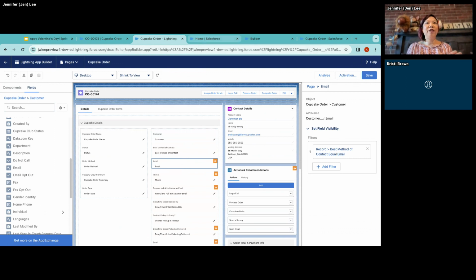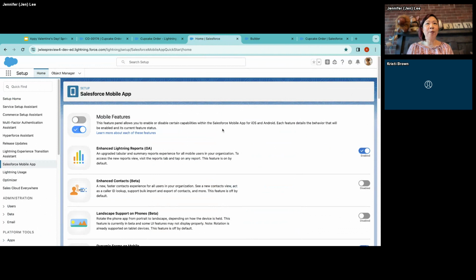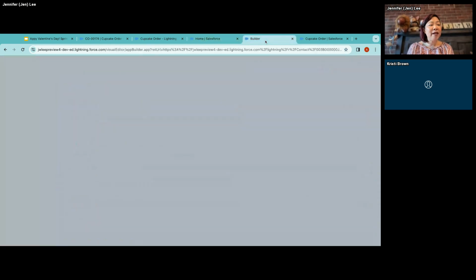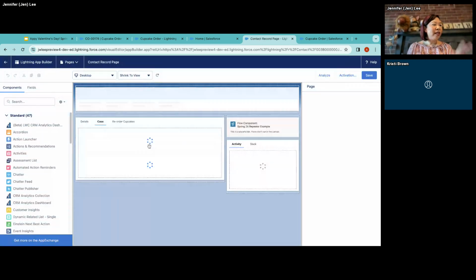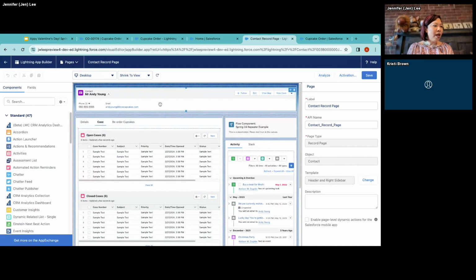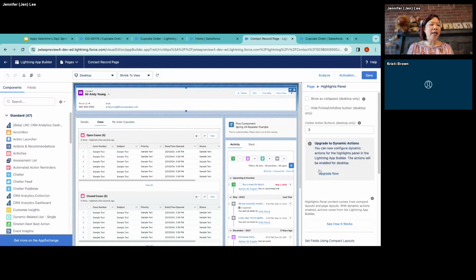Now, we also delivered on those dynamic actions on standard objects for mobile. And what you want to do before you're able to use that feature is you need to go to the Salesforce mobile app in setup, and then enable dynamic actions on mobile. And then you go into Lightning App Builder, and hopefully I didn't time out. Let's see. We're in Lightning App Builder. We're on the contact record page. And then you can go in and upgrade to dynamic actions if you don't have it already.